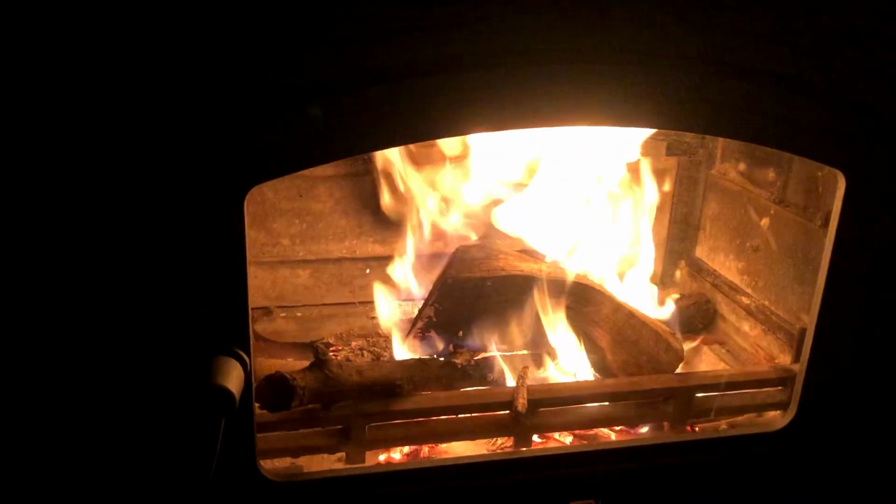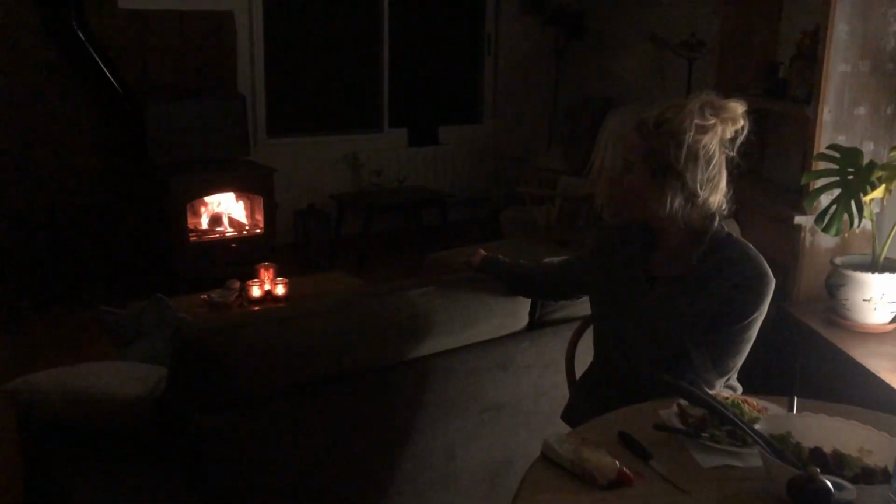Made our first fire in the fireplace that we cleaned. Looking so romantic. It does. They say it's supposed to be super windy here sometimes.